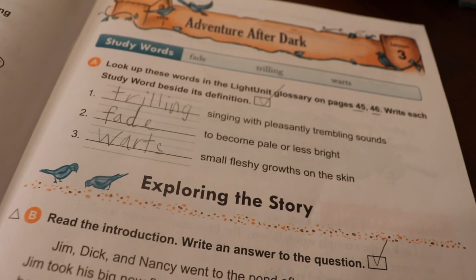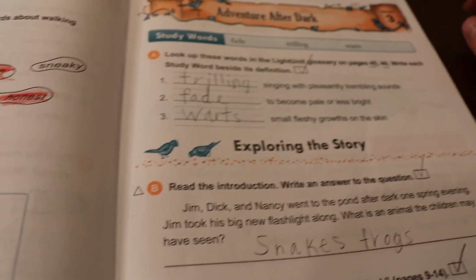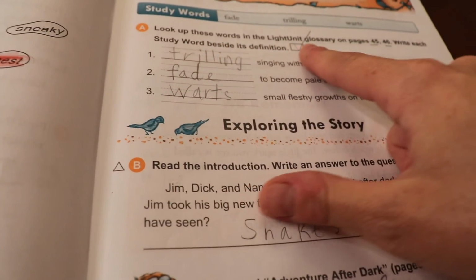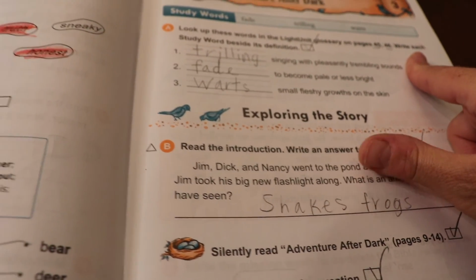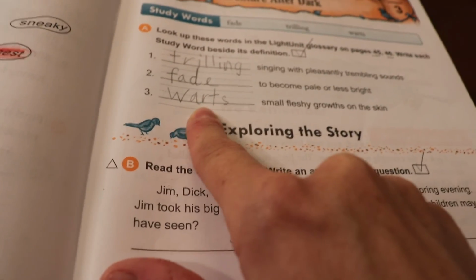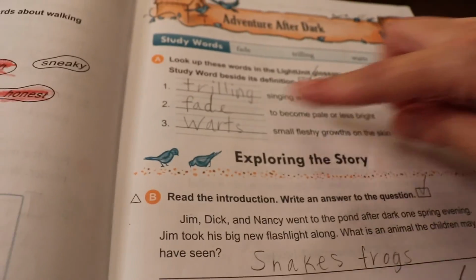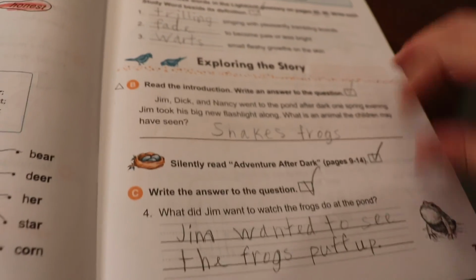It's just kind of sprinkling in a little bit of Jesus on top of our Bible curriculum and everything else that we try to do. So lesson 3 says look up these words in your light unit glossary. There's a glossary in the back of this book, and it gives him new words that he's probably never heard of, except warts, because he likes to collect frogs, and we found out that frogs don't actually give you warts. That's not true. Fun fact. So it has him learning how to use a glossary, which is really cool, and find definitions for words.